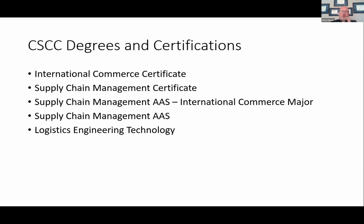Now, in our programs at Columbus State Community College, Professor Bantas and I, we offer these degrees and certificates. Logistics engineering technology, that's our newest degree. It's a more STEM related associate's degree, but we have international commerce, SCM certificates, as well as supply chain management and international commerce associates, supply chain management associates, and the LET degree. Next, Professor Banta will talk to you about the complete grant.